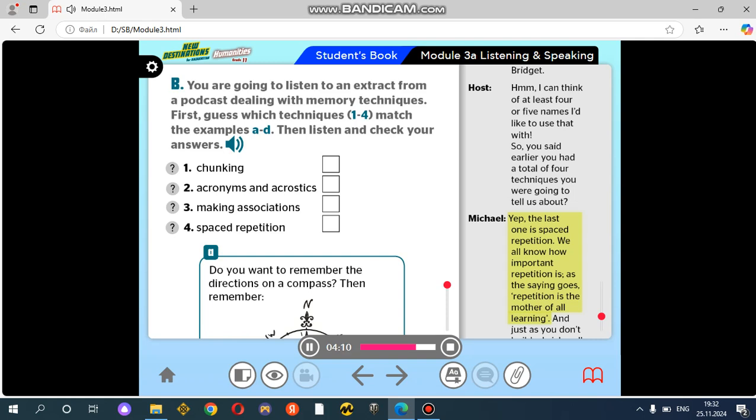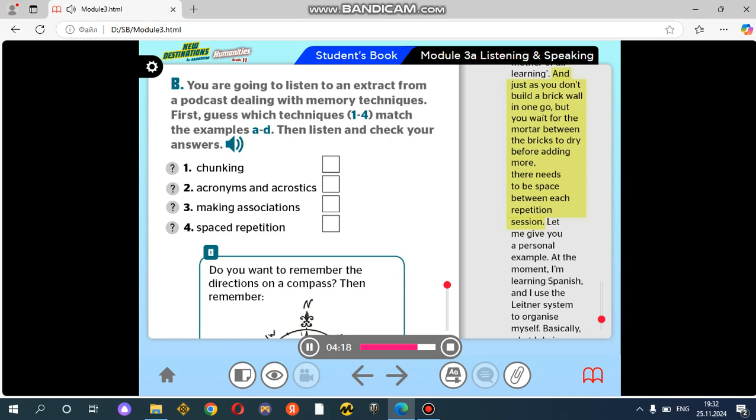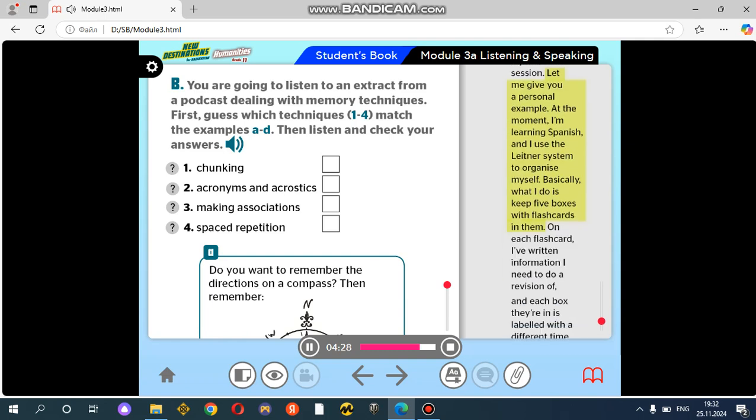We all know how important repetition is. As the saying goes, repetition is the mother of all learning. And just as you don't build a brick wall in one go, but you wait for the mortar between the bricks to dry before adding more, there needs to be space between each repetition session. Let me give you a personal example. At the moment, I'm learning Spanish, and I use the Leitner system to organize myself.